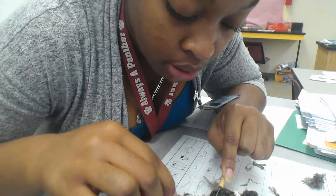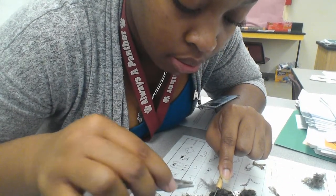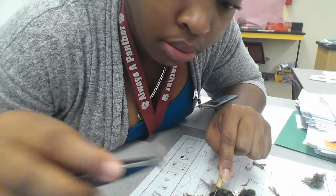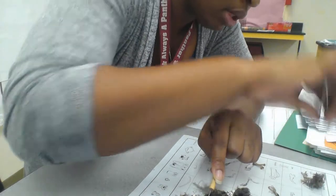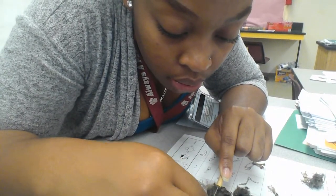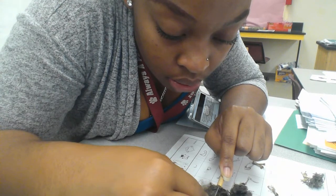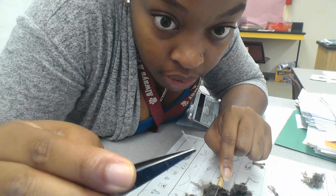Found that other piece of the rodent face. It's the other piece, so technically we still have two, because that's just the other side of what we found earlier. I found another rib bone.